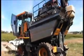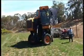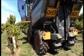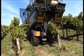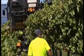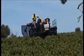A number of the premium varieties, including the bush vine Grenache, are hand harvested, as you'll see later. But Anvers also utilises the latest in machine technology to bring in the fruit. One machine harvester does the job of 50 or 60 pickers, which can make an enormous difference to production.